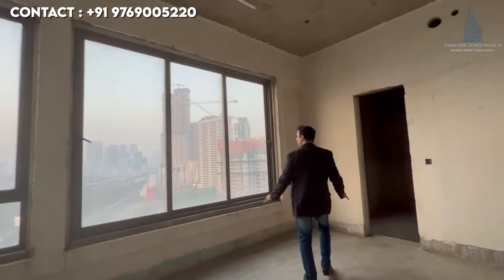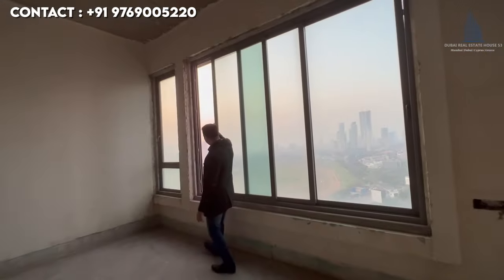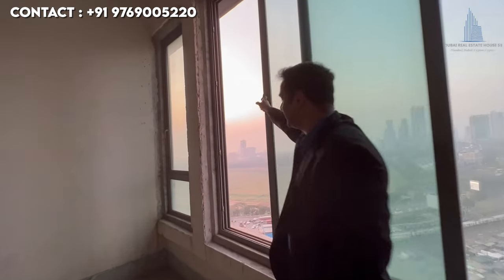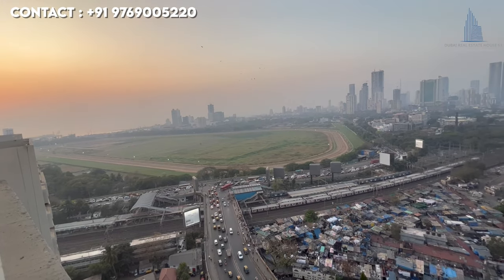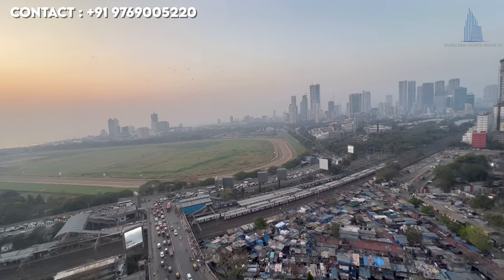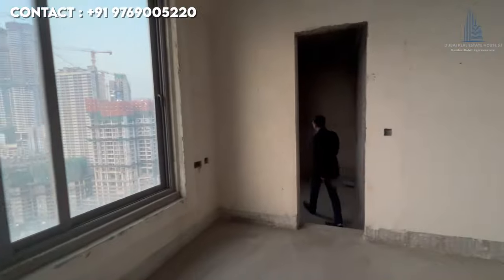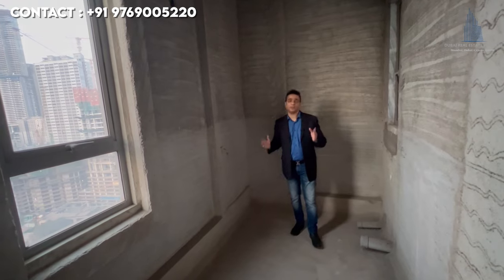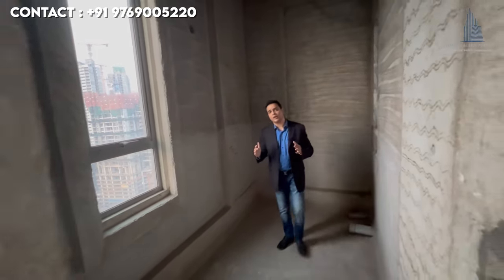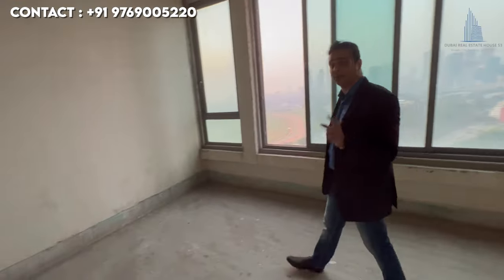So this is your master bedroom. Wow. Just look at this one. Guys, every time I open the window, it just keeps on getting better and better. The views are really, really nice. And this is like a huge master bathroom. Imagine the show flat that we saw was only 1752 carpet area, but if we combine a jodi, that's almost 2800 carpet area.